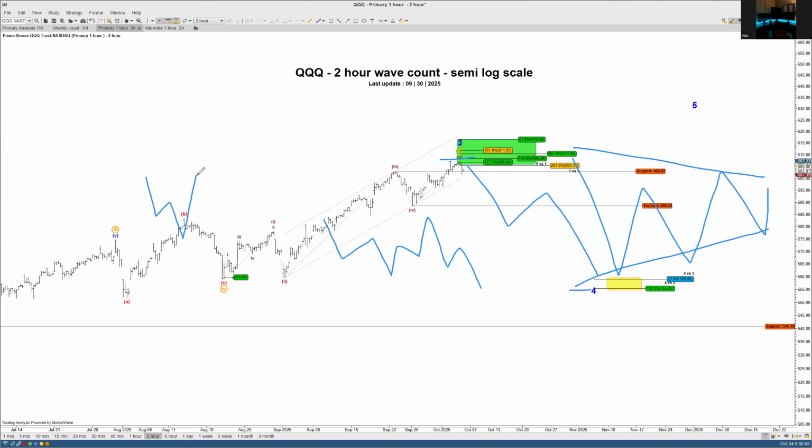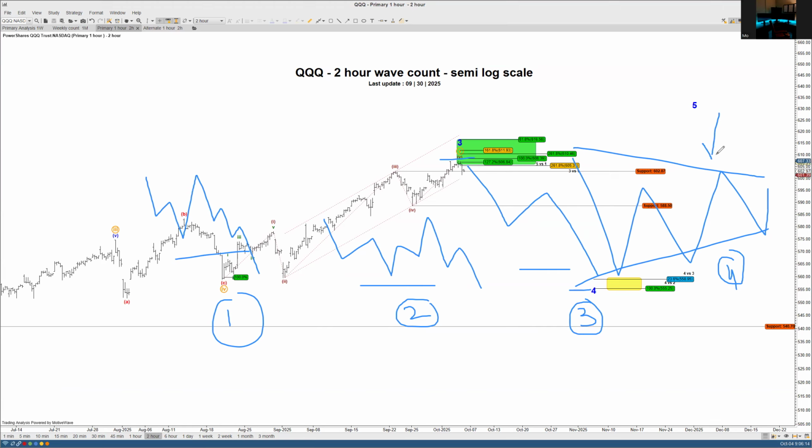Or you come like this? There's four different ways this fourth wave can go: a flat, complex, zigzag, and a triangle. So good luck figuring out which one is the correction that we're going to be in. But everybody wants that beautiful 8.5, 9% pullback.